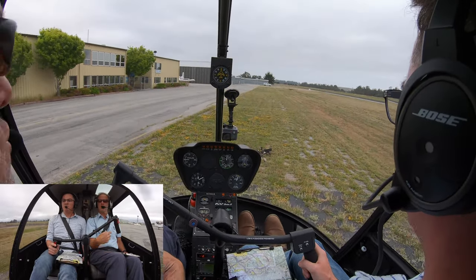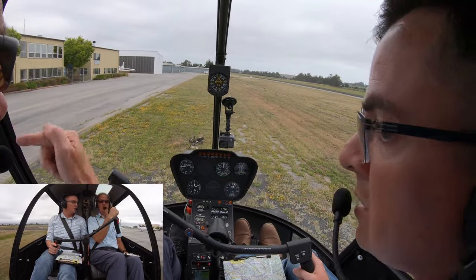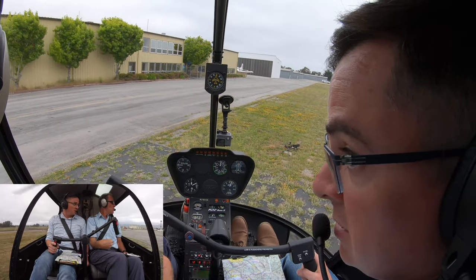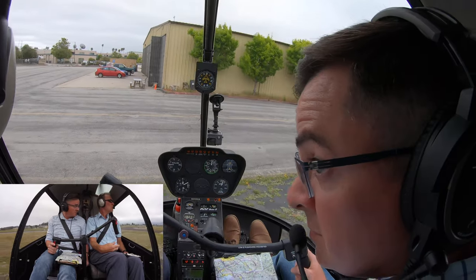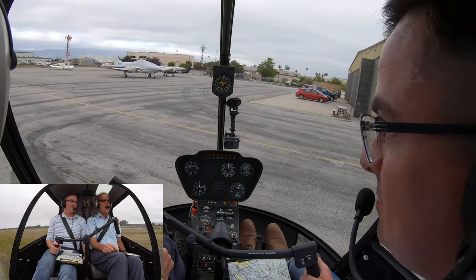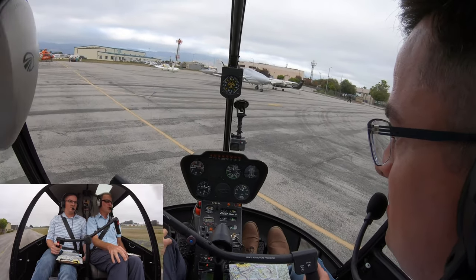Why don't you say asphalt since it's so grassy? Just kind of walk me back to the taxiway. Do left pedal. Remember where the wind is. Sure. Nothing crazy going to happen. Hopefully. Cool. That way you get good ground effect over the asphalt.